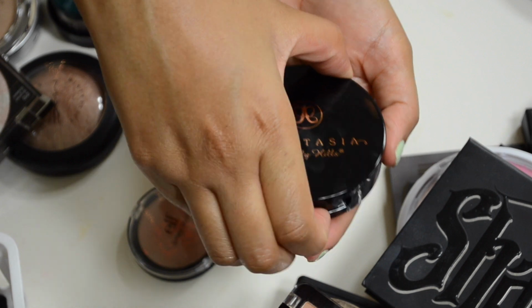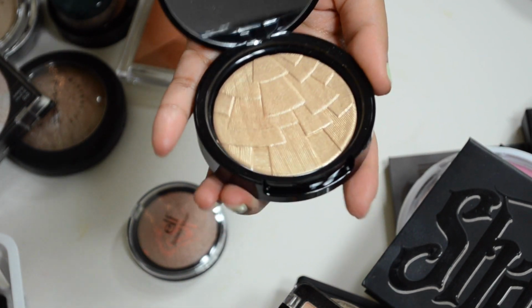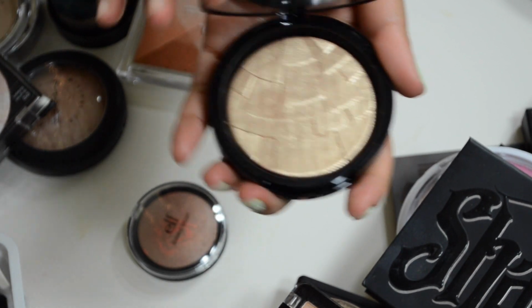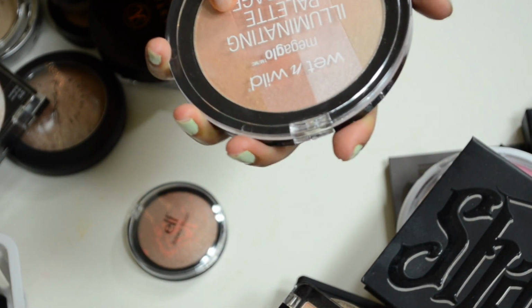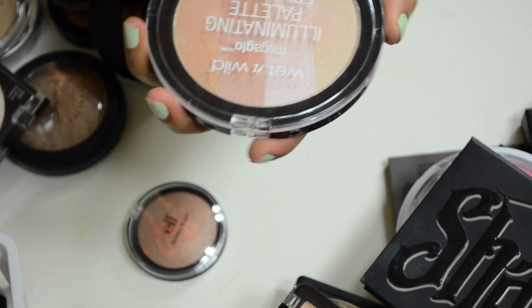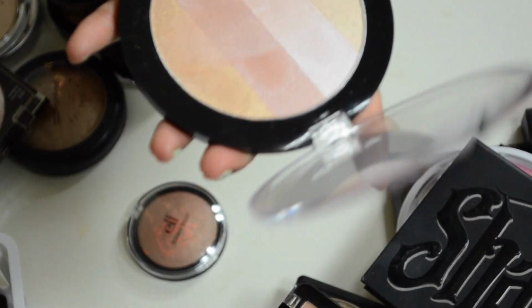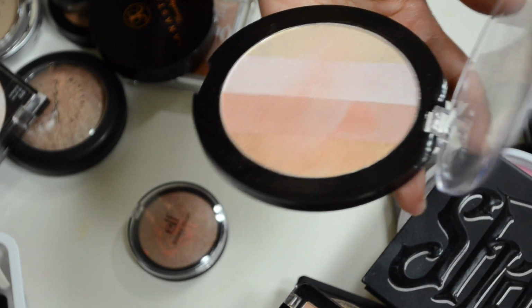The next highlighter I have here is Anastasia's Pure Hollywood, one of my recent purchases. Obviously it's such a beautiful gold highlighter, so I am going to keep this. Then I have this e.l.f. Mega Glow illuminating palette, again one of my recent purchases, and I actually like it, but I have so many highlighters, so I'm just giving it a second thought.